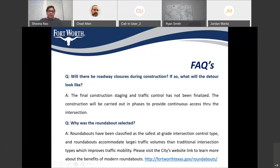We also have more details on the benefits of roundabouts at fortworthtexas.gov/roundabouts.